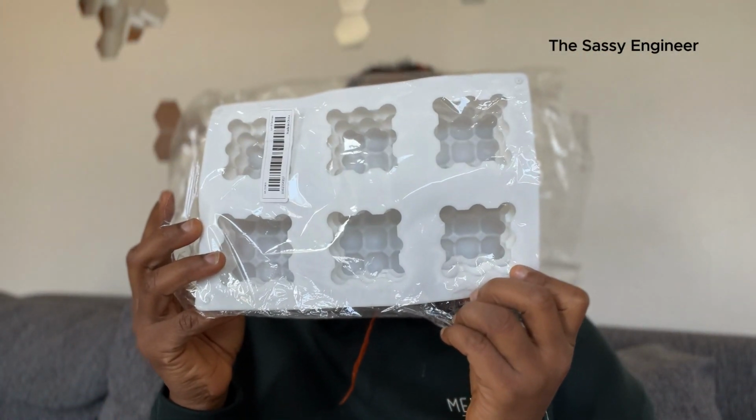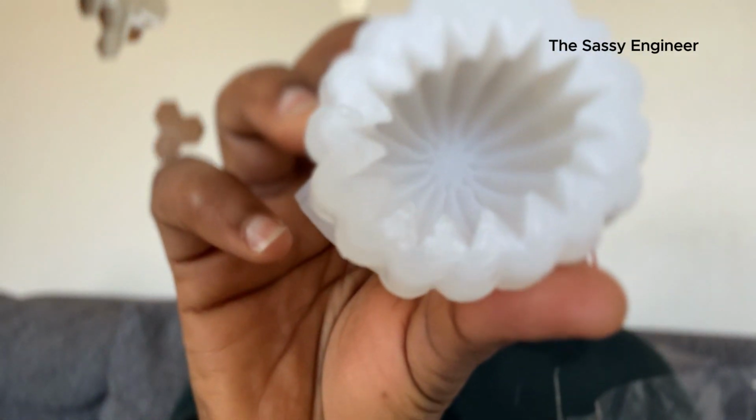Then I got bubbles. It's going to come out like bubbles. I'm going to try them with candles just to show you what it looks like. And then these are all cactus molds. So this is a cacti, and this one, you probably will recognize this one.